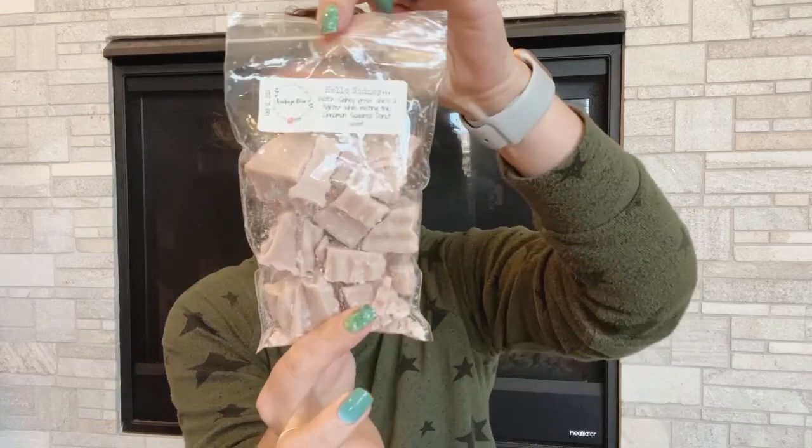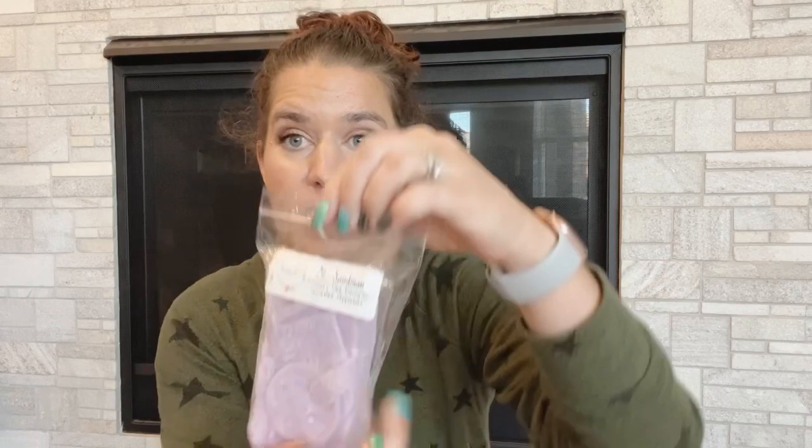Hello Sydney. Watch Sydney prove she's a fighter. We're melting the cinnamon sugar donut scent. This was a ghost shaped before I cut it up. Or a ghost face. A Mr. Sandman, which is rosemary, mint, eucalyptus, spearmint, and peppermint.